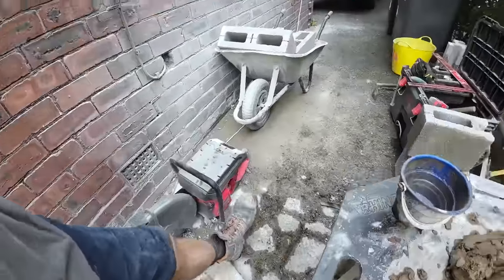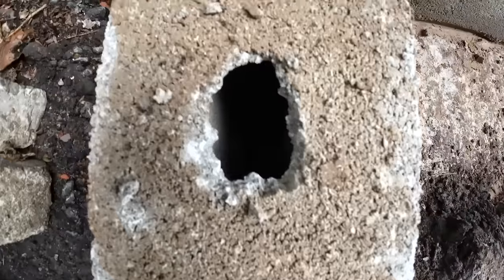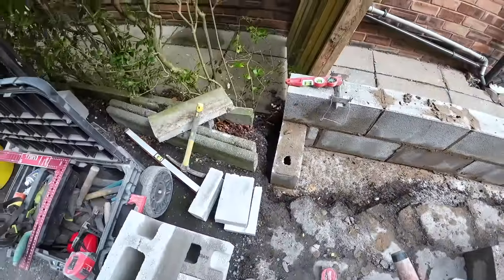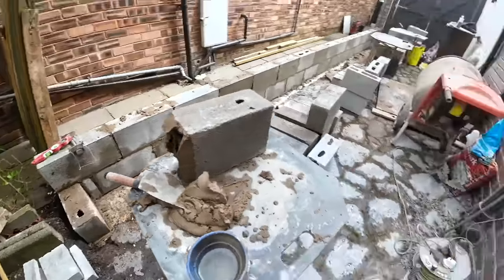So before I put this return on this corner, I've just got the 20mm drill bit and drilled a hole down there. You can't really see it, but it's drilled. It's gone down about 9 inches. So now I've got a bit of water. I'm going to put some cement in and make a slurry, pour that into that hole and then bang that in.